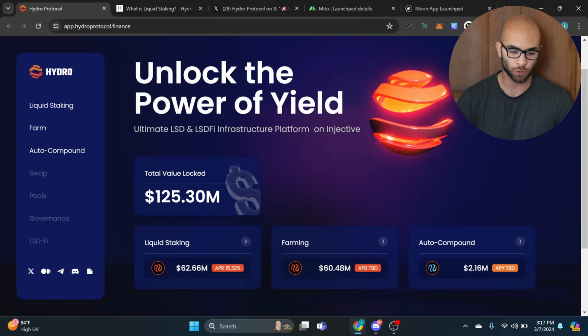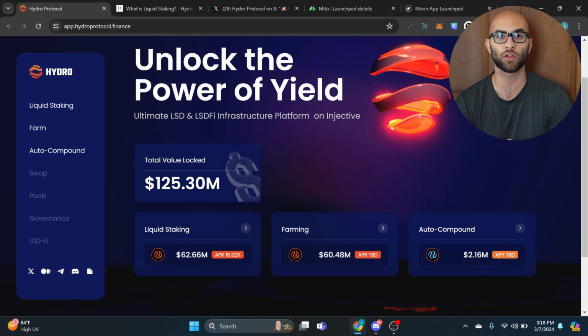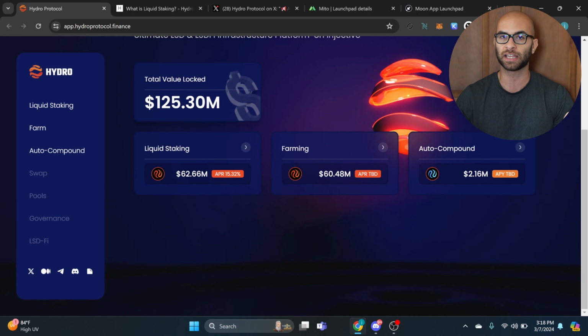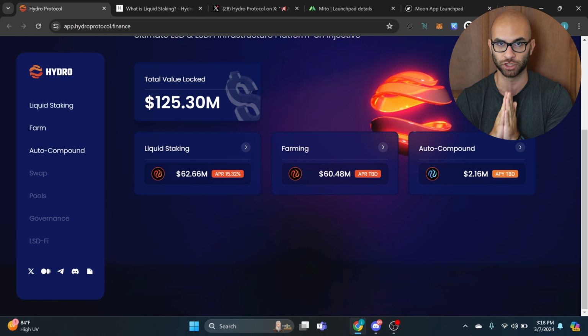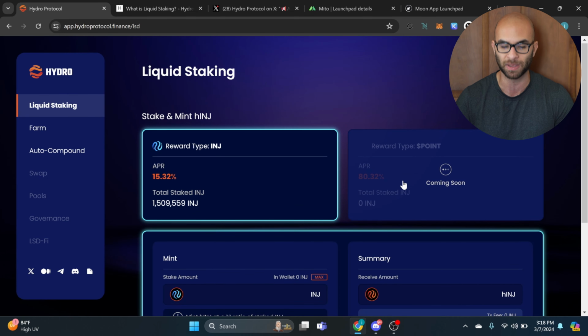First things first, what exactly is HDRO Finance? Well, guys, HDRO Finance is unlocking the power of yield through a liquid staking protocol that also has LSD-Fi, or liquid staking finance. What you can do is go on the site, deposit your various liquidities such as Injective, and in exchange you get a synthetic version called Injective. Now this Injective, you can already go to their liquid staking tab and get around that 15% APR and not actually have to lock up your tokens.